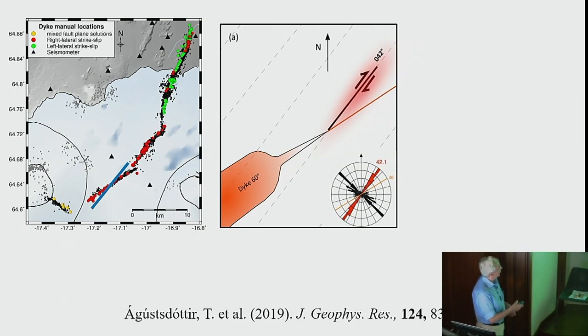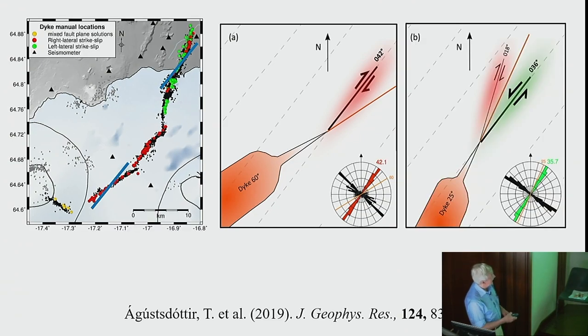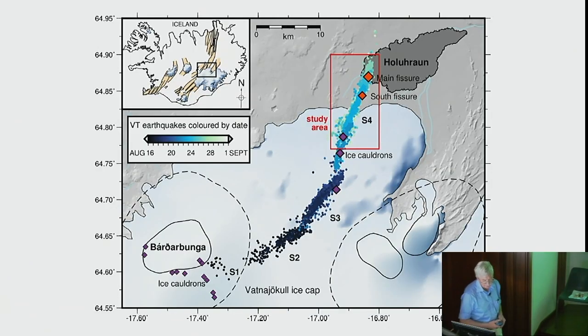If we now go to the northern section up here, the dike is rotated left, anti-clockwise, with respect to the regional fabric. And so here we're activating left lateral fabric, as I said before. And again, these are the fault plane solutions, incredibly tightly constrained. So that's a very nice story. You can see how it's reactivating the fabric which is there.